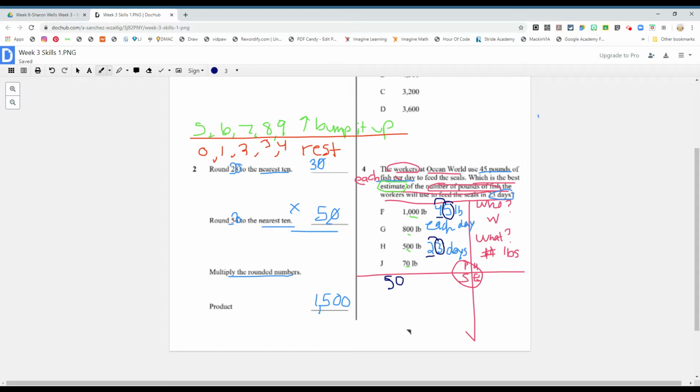And the 23, you know what? I think it's better if I put the 50 over here. Let's write the 50 up here. So 50 pounds each day. What about this 3, boys and girls? The bully, 3. If you said let it rest, good job. It's a wimpy bully. So the 23 becomes 20 days. Okay, we have the word each. We are going to do the get.